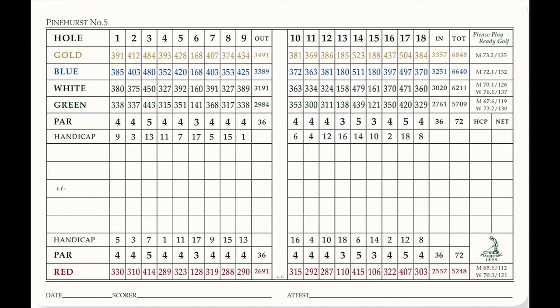16 is another short, straight, uphill par 5. There is a bunker to the right of the fairway that most players will be able to carry, as well as 2 more bunkers flanking the fairway about 50 to 75 yards shy of the large green.